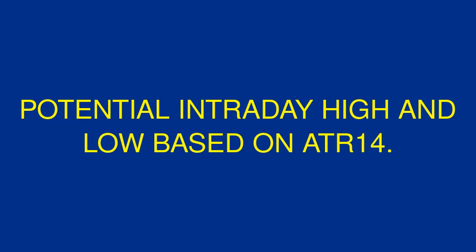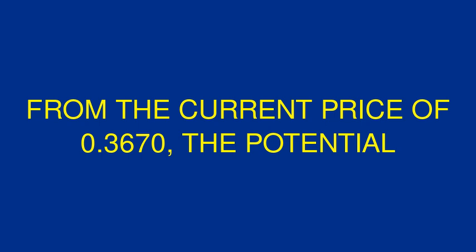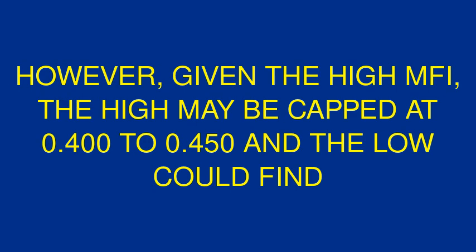Potential intraday high and low based on ATR 14. ATR 14 at 0.1068 indicates the daily price range. From the current price of 0.3670, the potential intraday high is 0.3670 plus 0.1068 equals 0.4738, and the low is 0.3670 minus 0.1068 equals 0.2602. However, given the high MFI, the high may be capped at 0.4000 to 0.4500, and the low could find support around 0.3000 to 0.3300. Possible scenarios.